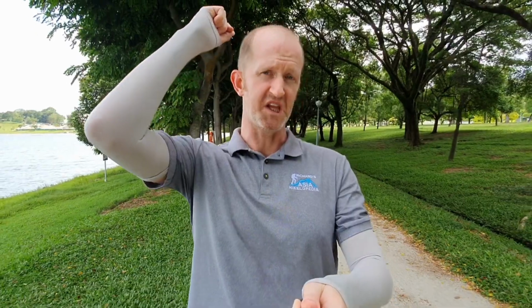Now, I don't really like to use sun cream as it's sticky and greasy, so another item that I'd recommend are arm covers. A long sleeve shirt like this can perform the same task, but it sometimes gets a little hot under there. With arm covers, you can protect your arms from the sun while still leaving a gap for the air to circulate and keep you cool.